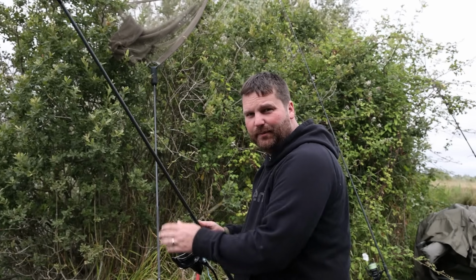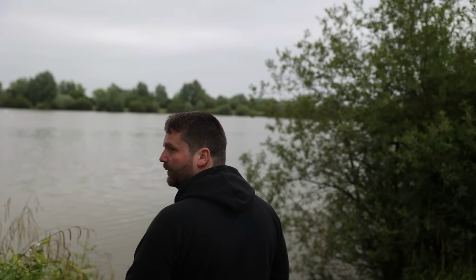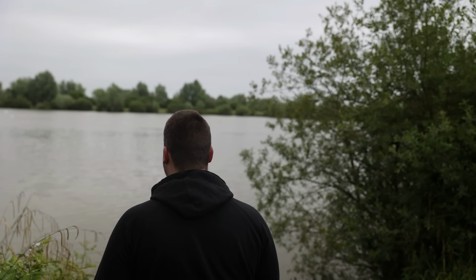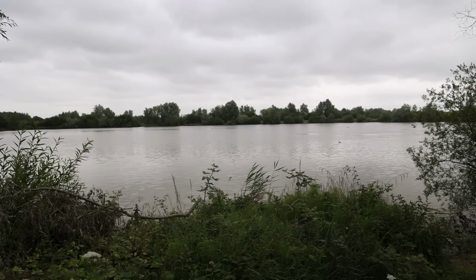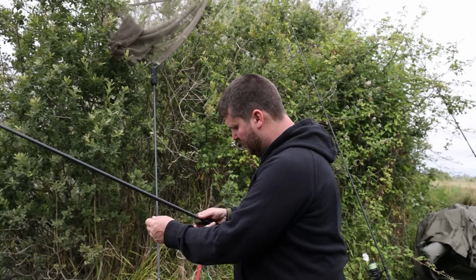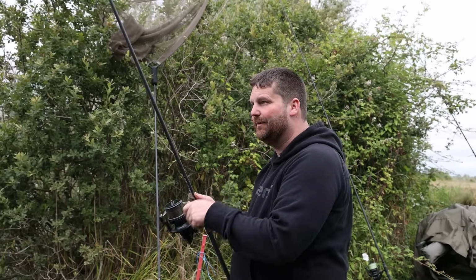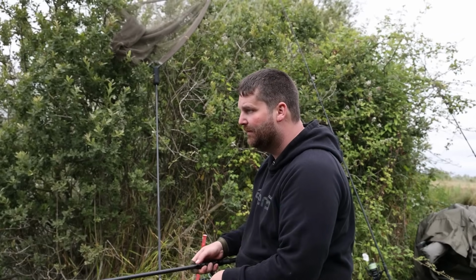But yeah, I went down to that swim earlier, and I spent the whole day just looking at the water really, and that is massively a valuable thing. Time spent in reconnaissance is never wasted. What's going on here? So yeah, nothing happening down there, nothing anywhere else to make me think of a move.